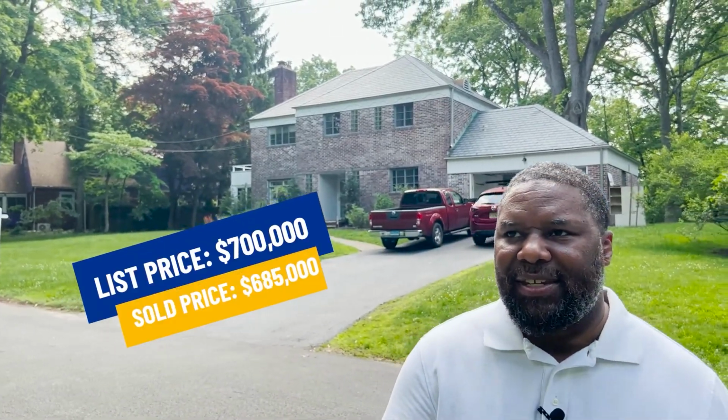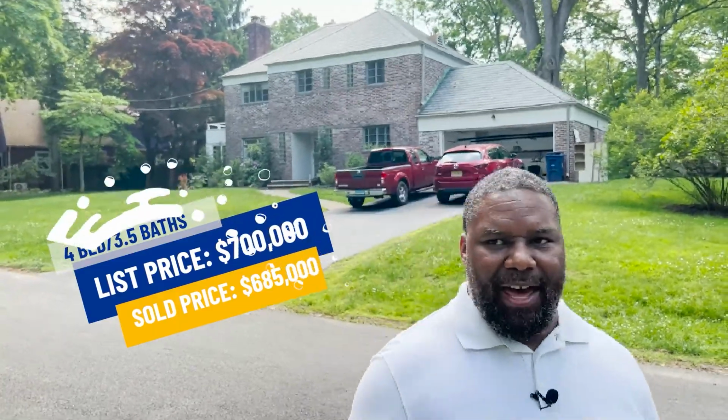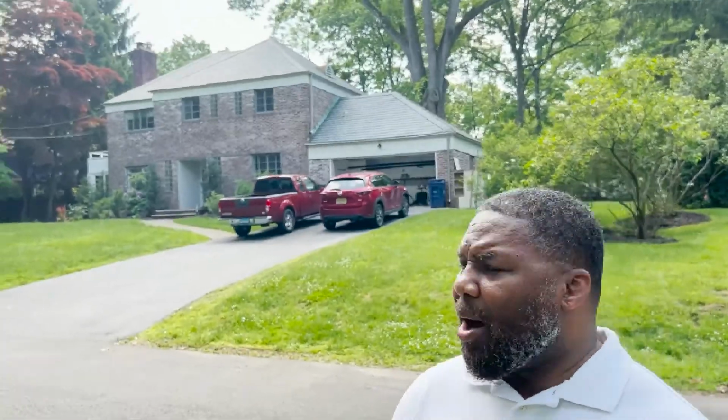So sometimes it may not be renovation, sometimes putting up a fence or doing a deck or doing some other kind of work that is going to require approval. So behind me, as I pan around, is 816 Charlotte. This was listed at 700, sold at 685. 4-bedroom, 3.5 bath. So again, 685 for a property like this and this type of location.